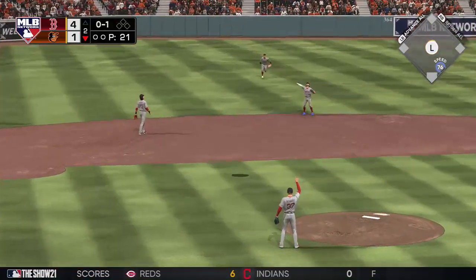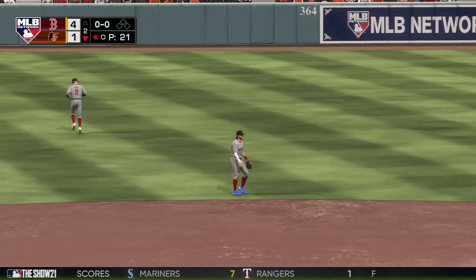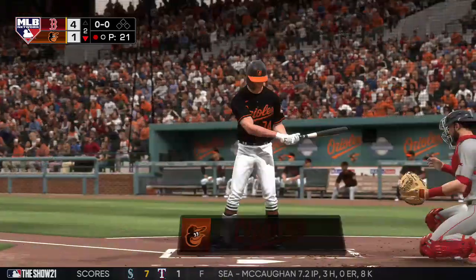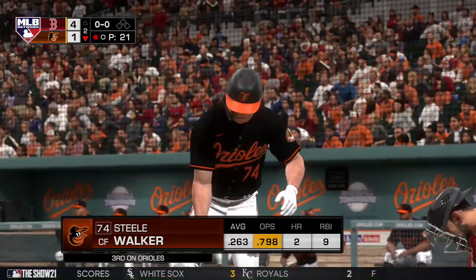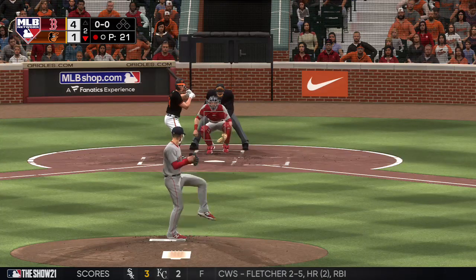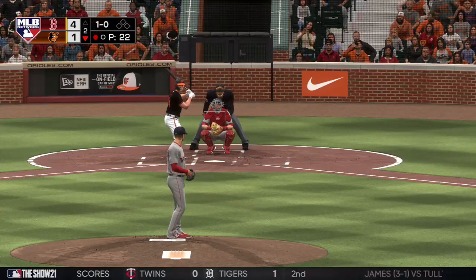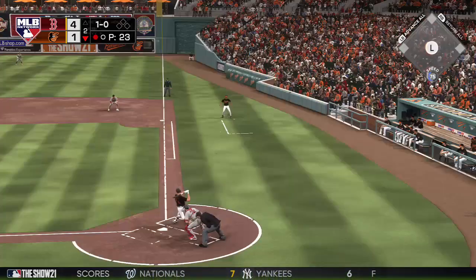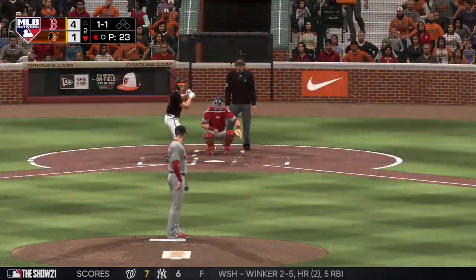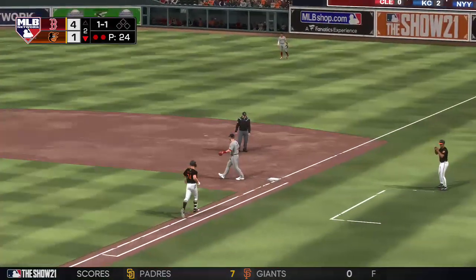Popped him up. Bichette over to his right. 1 away. Now to bat, Steele Walker. First pitch on its way. They'll try and entice him with a high fastball, but he wouldn't commit. It's ball 1. That evens it up 1-1. Here's the pitch. Hit weakly back to the mound. And quickly there are 2 away.